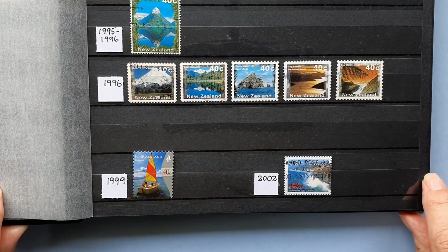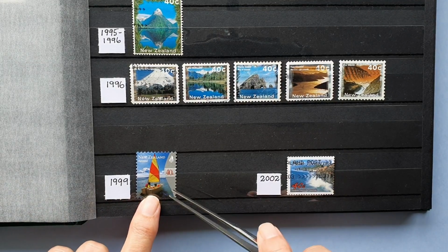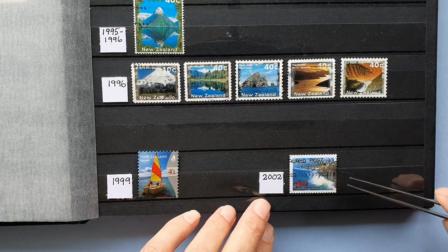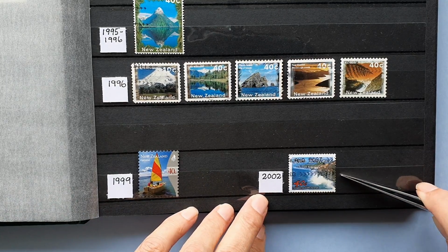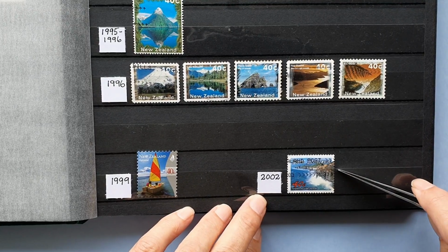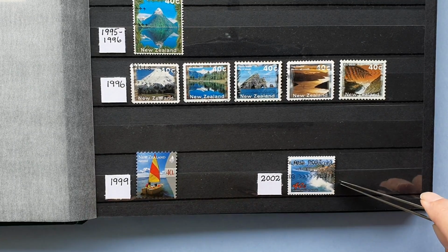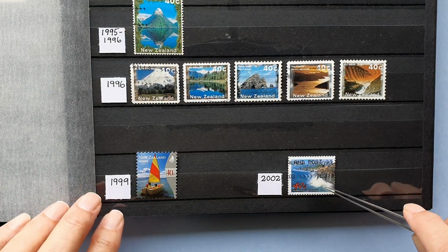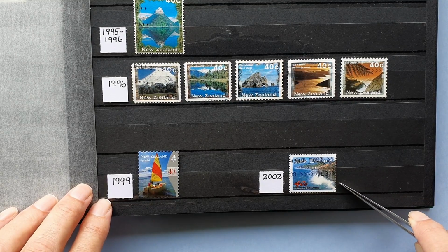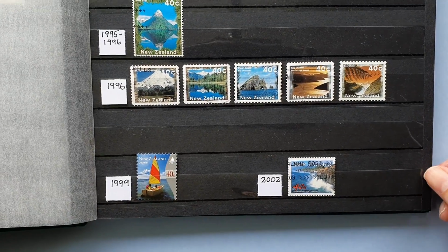And then the very last, a yacht with really, really nice primary colors. And then another scenic stamp. And this was the newest of the decimal stamps that was in the stamp packet. It came from 2002, and it was a set of 6 stamps showing oceanic scenes from New Zealand. And that's it. So let's move on to the Christmas stamps.